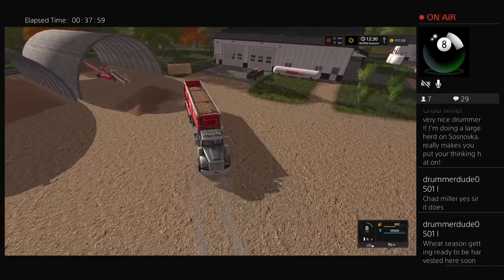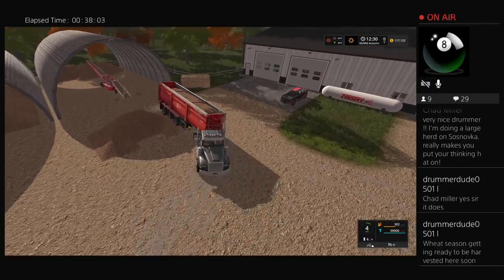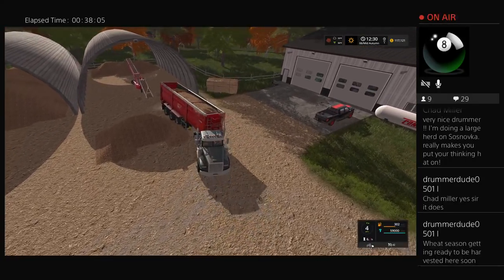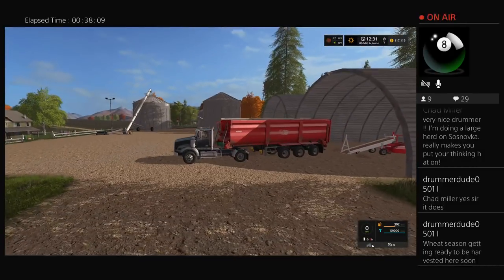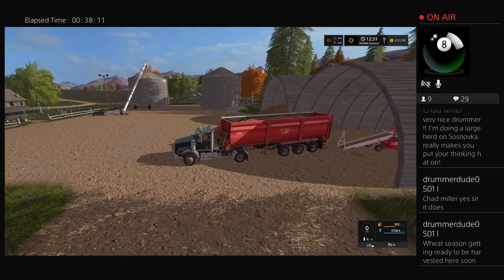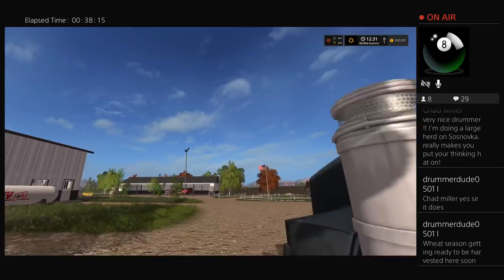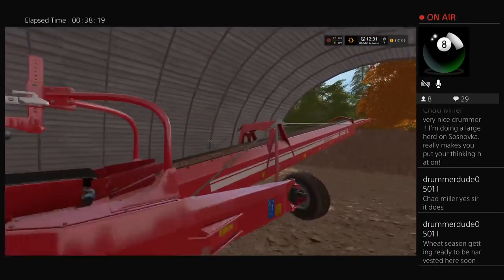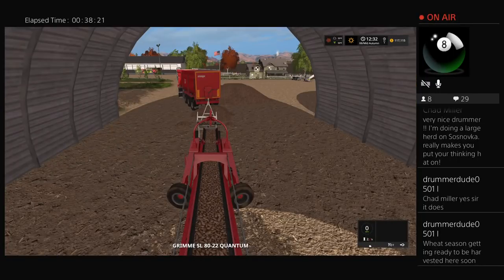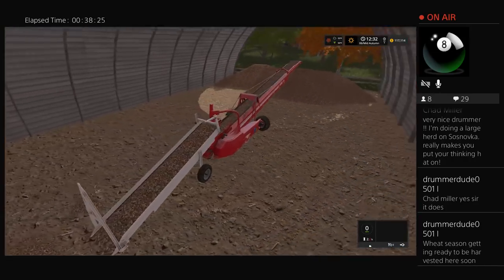Is it the Grimme or the Holmer sugar beet lifter? Okay, yeah. I think it took me like 4 hours. You made a pile right in front of my thing, man. I'm sorry. You're fired. Yeah. But you got to finish the sugar beet harvest before that, because otherwise... Let's see. Now I'm going to have my auger troubles again, ain't I?